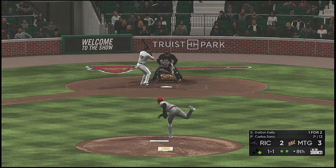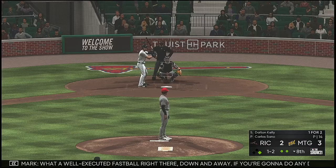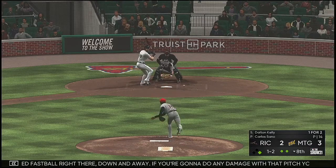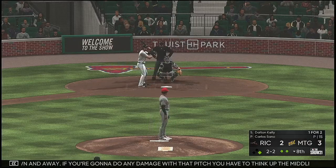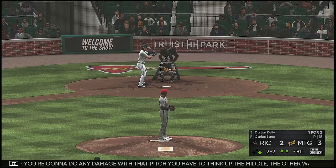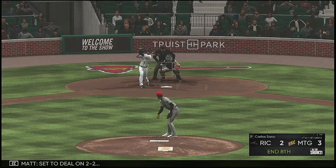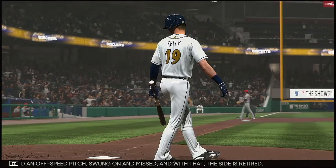1-1. What a well-executed fastball right there. Down and away. If you're going to do any damage with that pitch, you have to think up the middle or the other way, and you have to be diving and leaning out over that thing. Set to deal on 2-2. And an off-speed pitch swung on and missed, and with that, the side is retired.